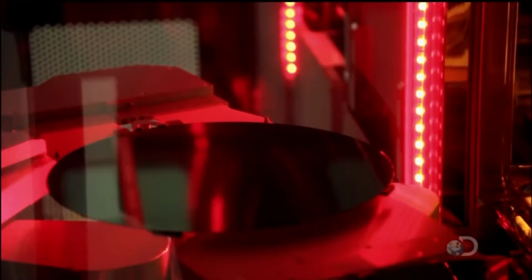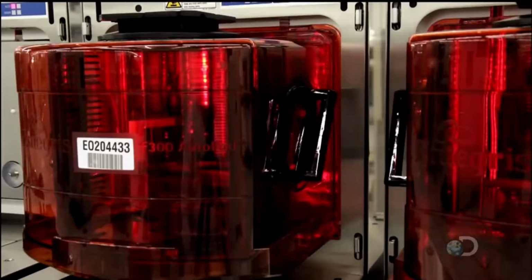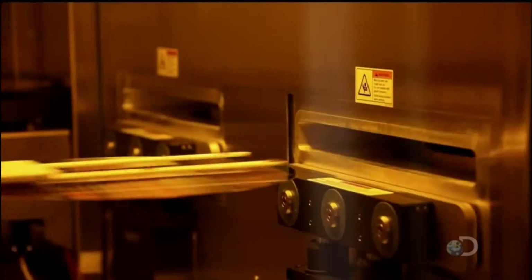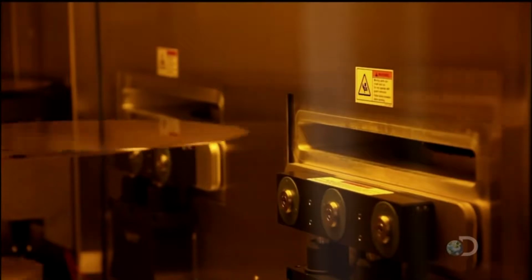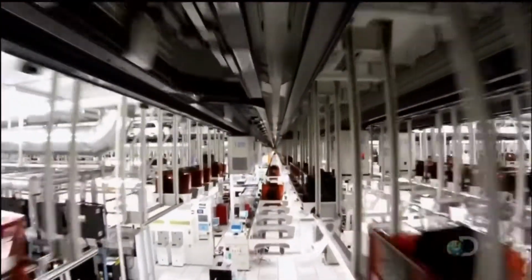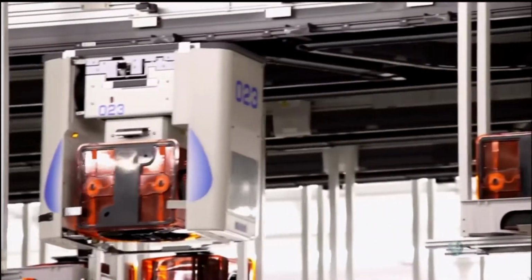To make those memory chips, they begin with a disc-shaped silicon wafer. Silicon is a non-metallic natural element which conducts electricity. It's highly susceptible to contamination, so the production area is virtually sterile, to the point of being 1,000 times cleaner than the air in a hospital operating room.